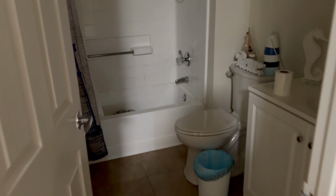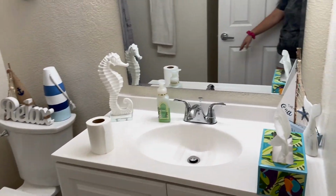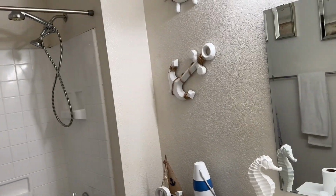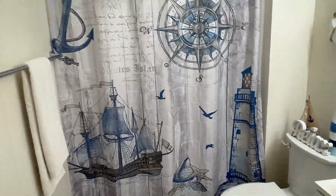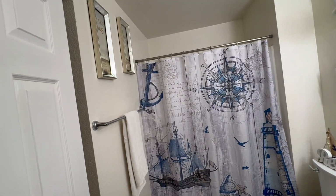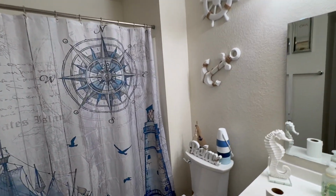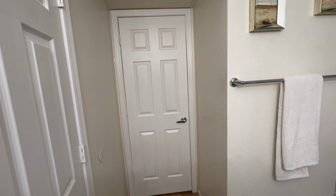Then you walk over here is our bathroom. This is the guest bathroom. We still kept the ocean theme. I'm over it, but Kyle still likes it. And like I said, just issues with the washer. This is the shower curtain that we got from Amazon, and then just a little bit of stuff. I might still want to get more stuff because there are so many walls. This door goes to the second bedroom.